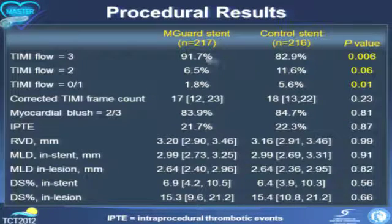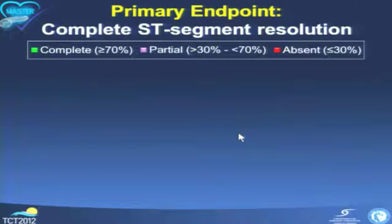TIMI flow was somewhat different in both groups. For the sake of time, I will not go through all these details, but please note that the average vessel diameter, RVD, was 3.2 in both groups, because 2.5 stents were not yet available, only 3.0 and 3.5 stents. So this explains why the vessels were rather large. So this is the primary endpoint.